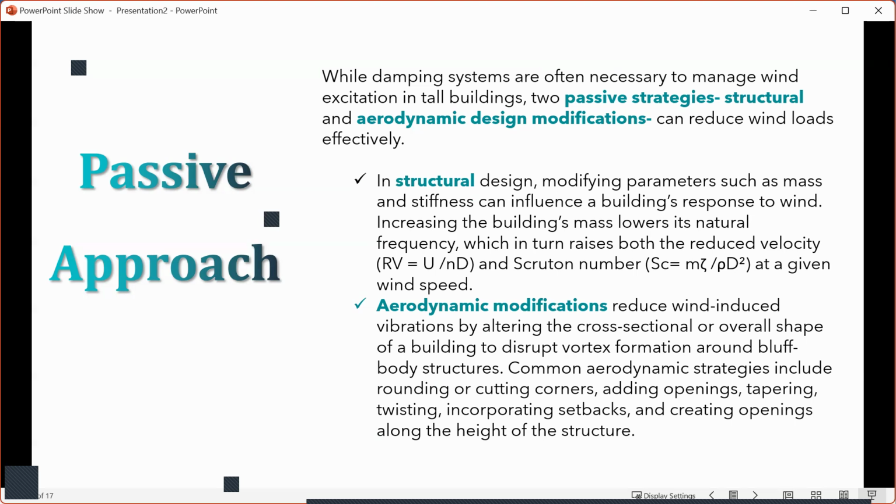Aerodynamic modifications reduce wind-induced vibration by altering the cross-sectional or overall shape of the building to disrupt vortex formation around both body structures. Common aerodynamic strategies include rounding or cutting corners, adding openings, twisting, incorporating setbacks, and creating openings along the structure's height. These adjustments enhance the building's aerodynamic performance by preventing stable vortex shedding.